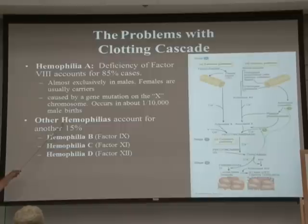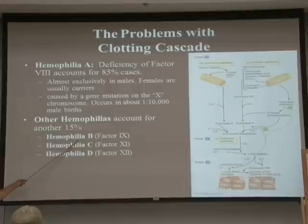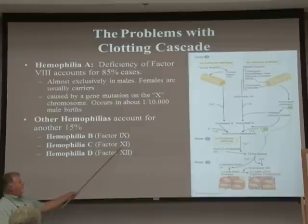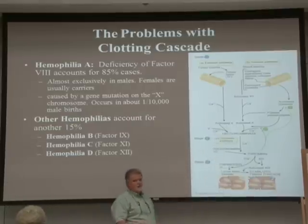Right. And then there's about 300 hemophilias that are reasonably common. They account for about 15%. So hemophilia B is a defect for factor 9. Hemophilia C is a defect for factor 11. And then hemophilia D, which is the one I pointed out earlier, was a defect for factor 12.